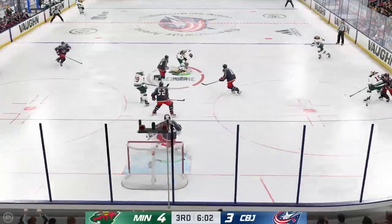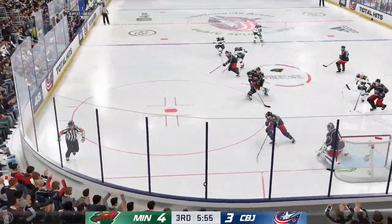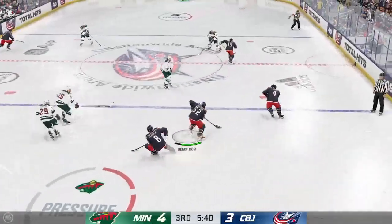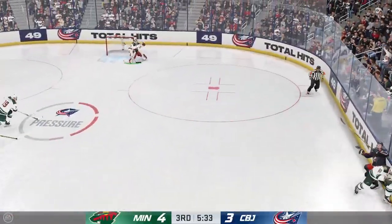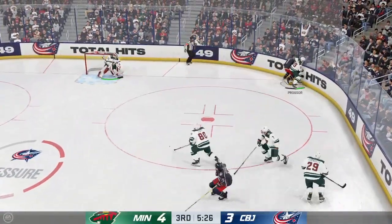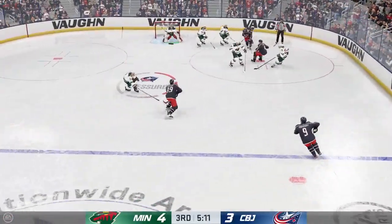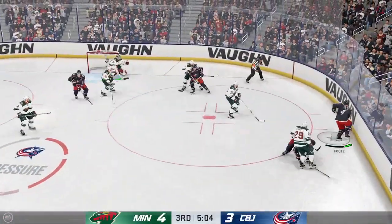Here's a short pass to Enrod. The Blue Jackets gain control of the puck against the wall. Works it across to Archibald. Oh, my, you can feel that from here. Well, that has to hurt, and he's getting up slowly. The whole body rattles when you get hit like that.